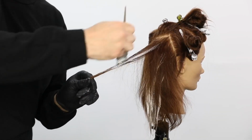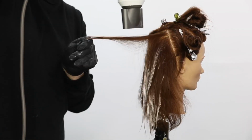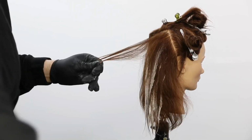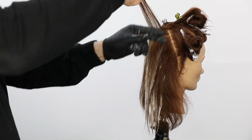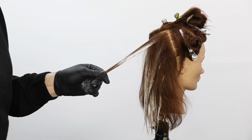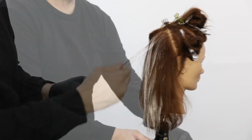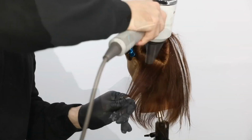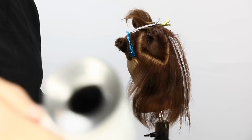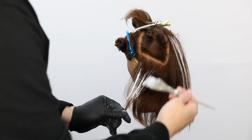So I worked my way through, just kind of working up the head about inch wide sections at a time. I found that worked for me. And you could see those little hairs, how they just kind of come out. Now, this is a fresh mannequin head, so all the hair is kind of the same length. If you had somebody with layered hair, I think this technique would work even better because as you start to blow dry, those layers kind of fall out and separate. But look how thin that section becomes just by hitting it with the blow dryer.